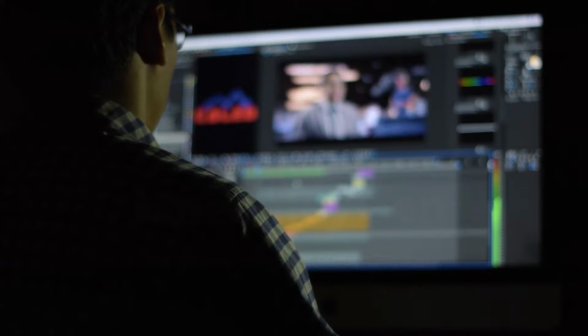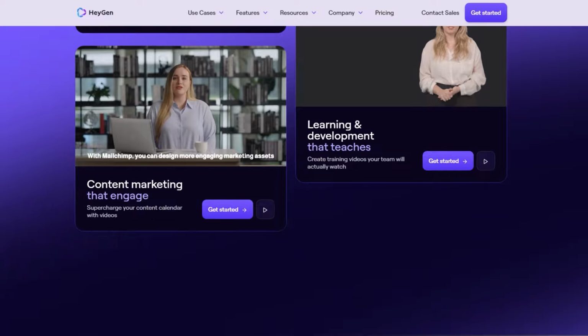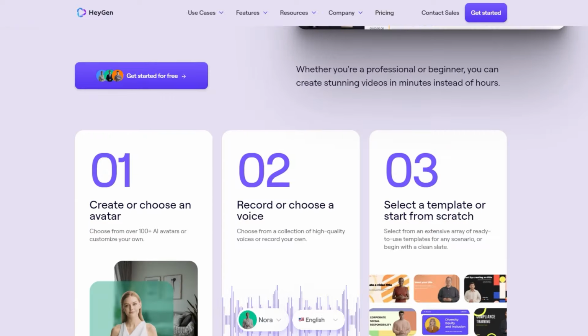Number 4, HeyGen. This AI tool will take a video that you have already made and translate it to another language. And this is not just an audio dub. It alters the movement of your lips to match what is being said in the new language.